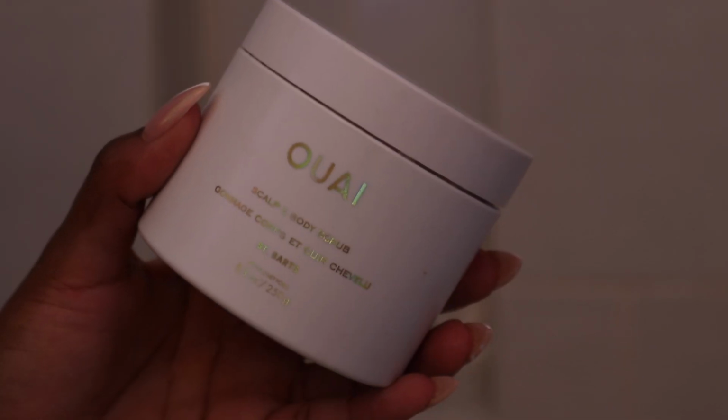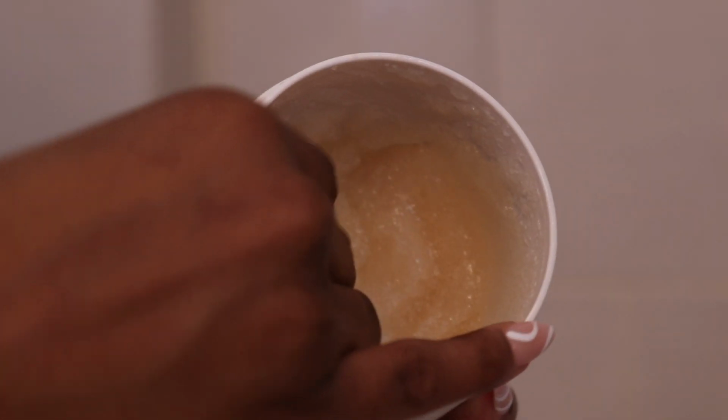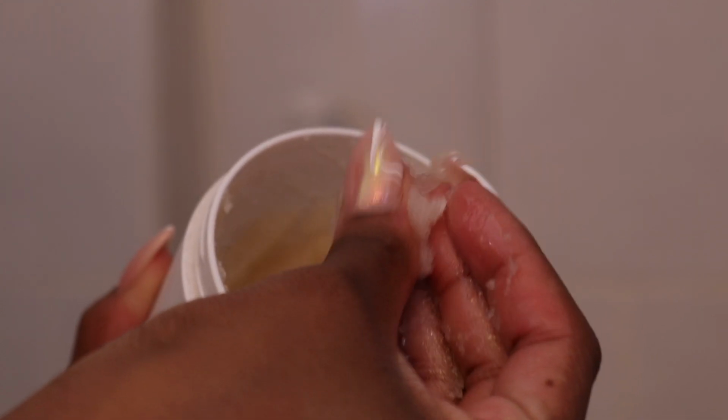So I start off with this scrub, and this scrub in particular has taken my shower routine from 0 to 100 real quick, okay? This is by Way, and this is the St. Bart's scent. Love, love, love, love this scrub. It's like a cleansing scrub, so as you're scrubbing it in, it does foam up, and it's not drying to the skin, and it's not super harsh.